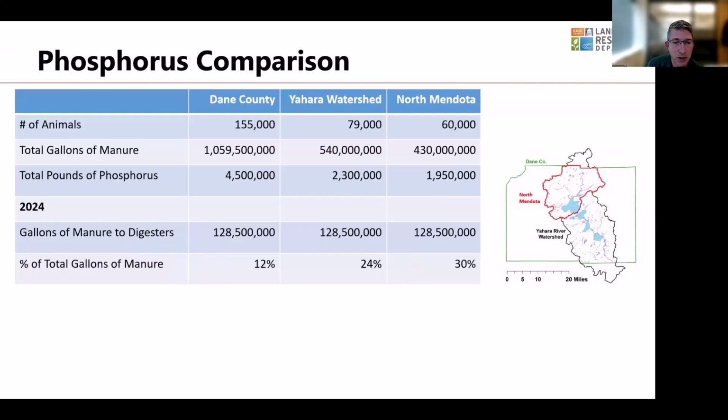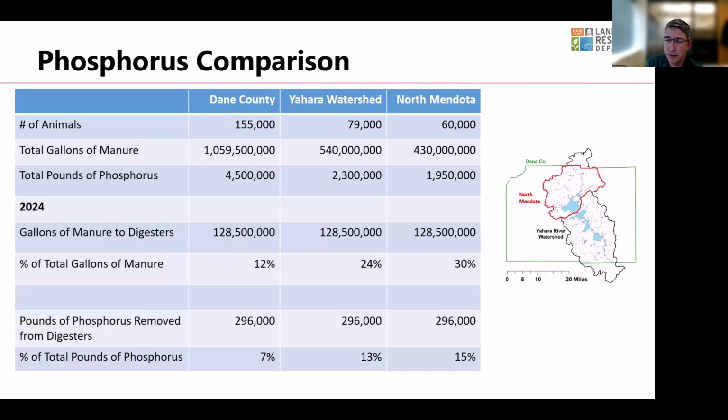In addition, we can also look at it from a pounds of phosphorus perspective, because as I mentioned before, that's another thing we're concerned about. If you look at the numbers here, we were just shy of 300,000 pounds of phosphorus in 2024. That accounts for about 7% of the pounds of phosphorus from manure for the county, 13% for the Yahara watershed, and 15% of the phosphorus from manure in the North Mendota watershed.